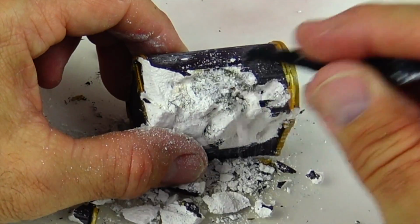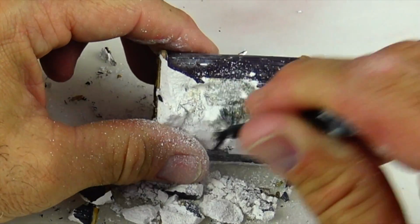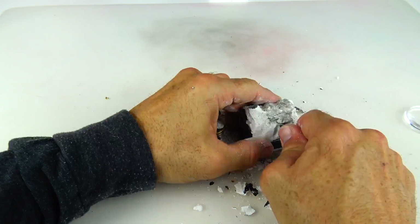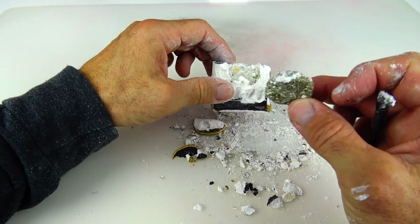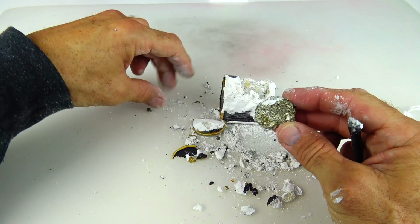So there's a piece right there, we can see it shining through right there. Let's keep digging. And here comes the fool's gold. Let's go wash it off. I don't know if there's any more in there, but I think we got the big piece. Here's a little piece right here, but let's go wash it off.